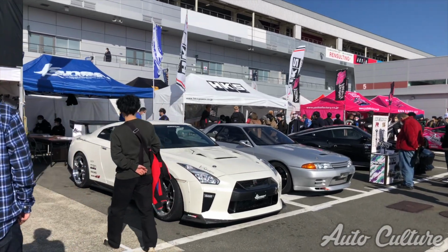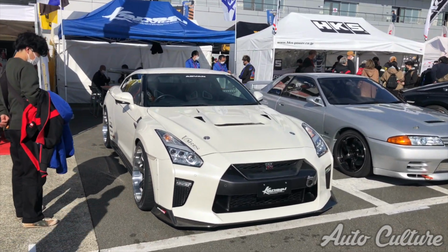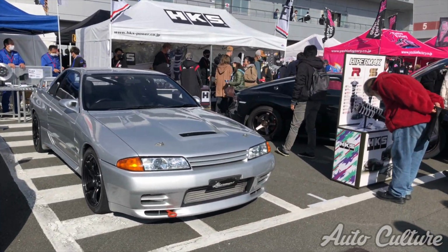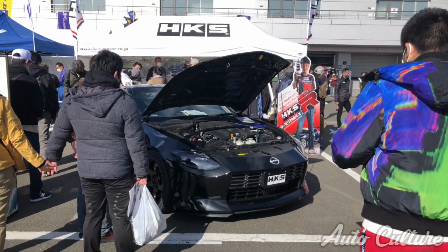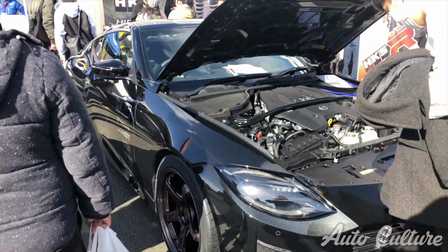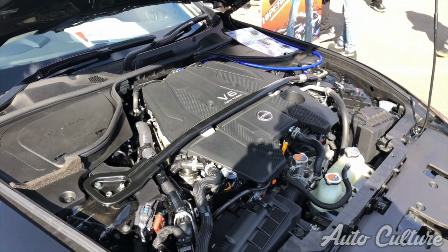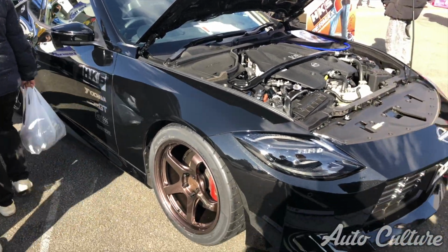Got a couple of cars from Kansai Service. Again, most of the stuff that we've seen already. It's an R35 GTR and an R32. HKS already out here with some new parts for the new Z as well. Let's see what is obvious and what's not obvious. Not much that I can see just yet.